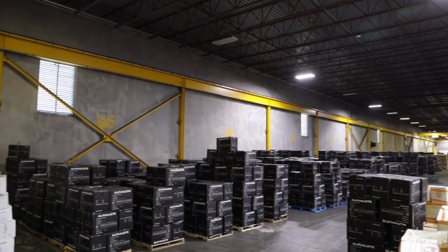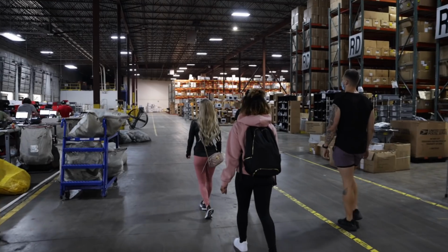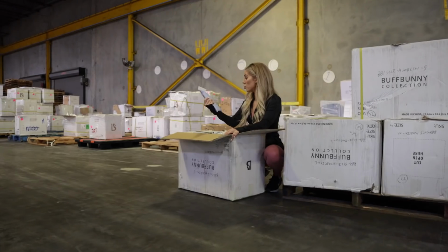The process for when something comes into the warehouse to when you actually get it in your hands: we're getting a lot of journey pieces in right now, and those come in sometimes 5 boxes one day, 10 boxes the next day, until we get the actual complete shipment. So how I like to describe it is the input into the warehouse and then the output.